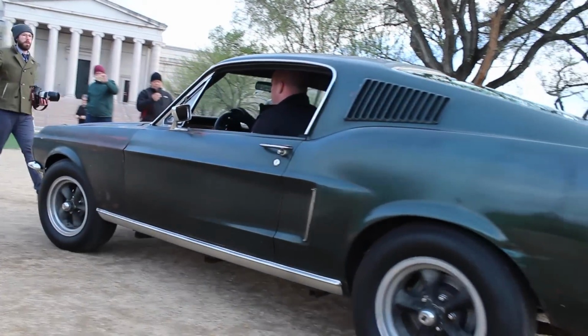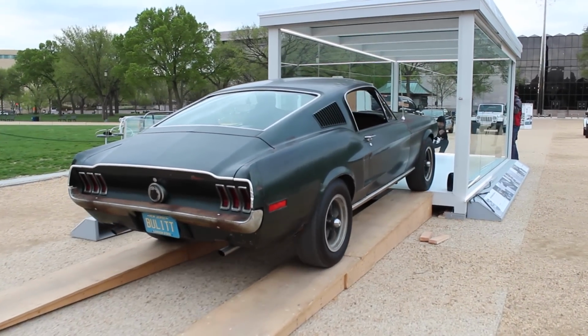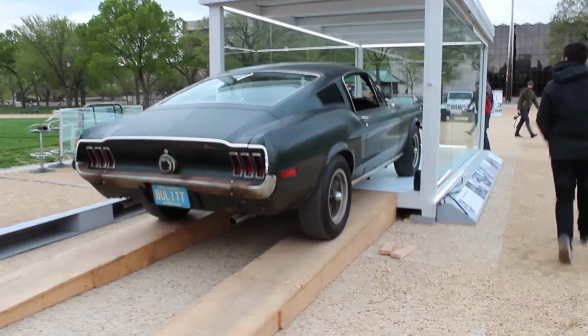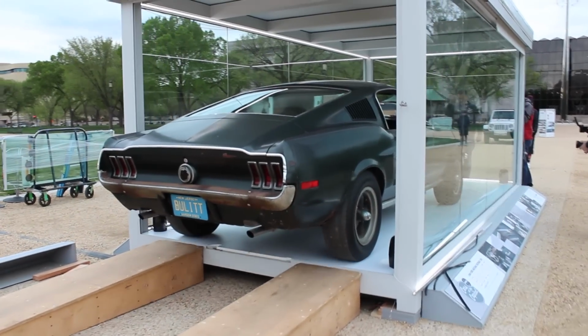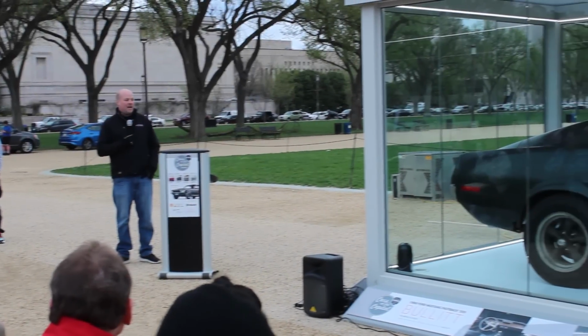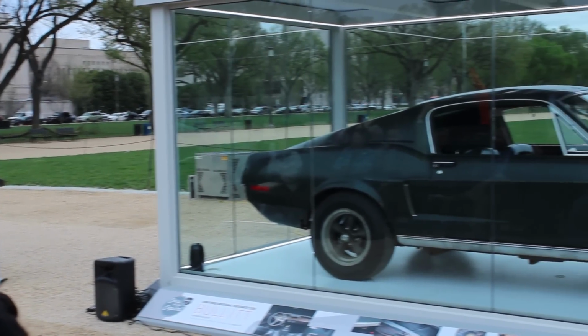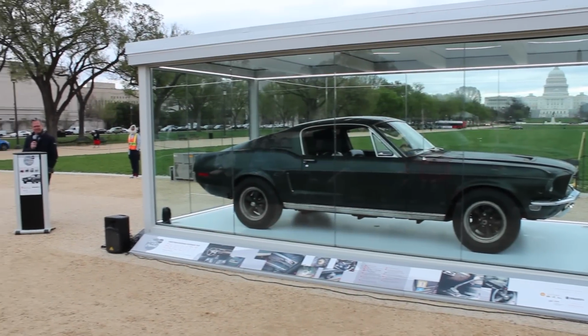So I was there to watch them load it into the Cars at the Capitol display, where it was on display from April 17th to April 23rd. And once it was loaded into the display and nicely enclosed, they also had a press conference there where the owner of the car spoke, as well as several other people from the Historical Vehicle Association and a few others.